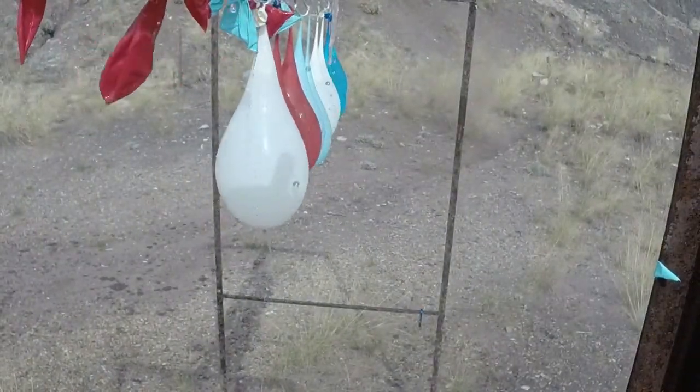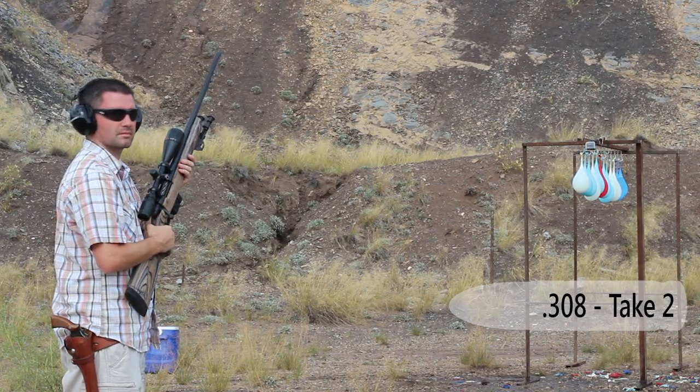Only three balloons popped from the 308. It surprised us again, so we set the shot up again with a different 308 rifle.